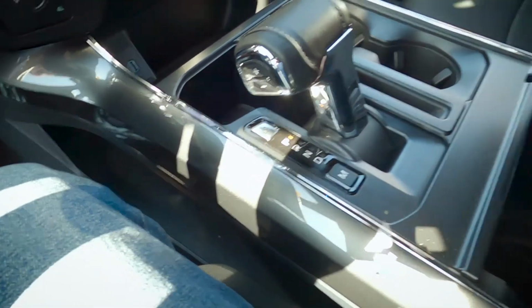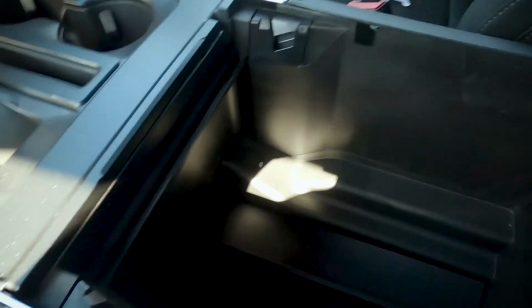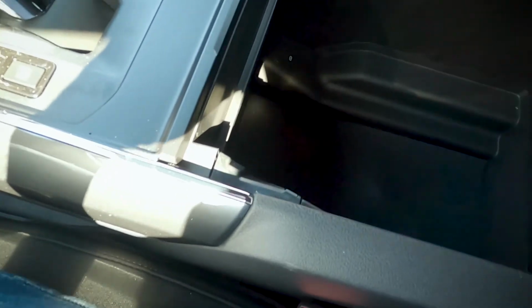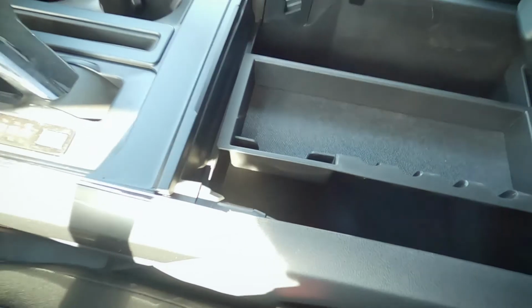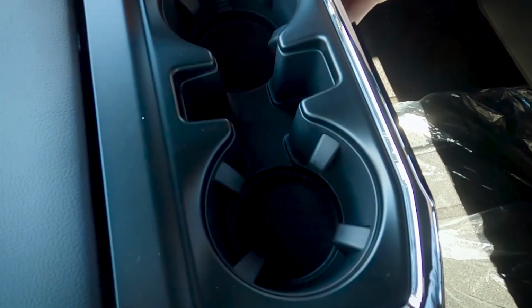Now, when we do look at the console in the middle with the XLT Sport Pack, you can see there we've got a nice amount of storage space. We've got a few more USB ports down there as well. And we've also got a tray that we can jump up, and we can kind of push that down instead. So we've got a little bit of extra storage space as well. We're just going to click that down to lock it back into place. And we've also got a few more cup holders along the back also.